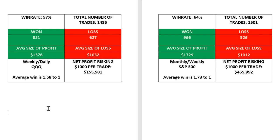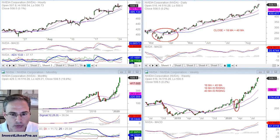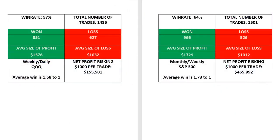So again, if you're going back 10 years and you're looking at every single time we got that setup, similar to what we're talking about in NVIDIA, whenever that happened on any one of the stocks in the 100, we would buy if it closed back above the 40. In that situation, we had 57% wins. That's 851 wins and 627 losses. The average profit in those wins was $1,576, and the average loss was $1,032.